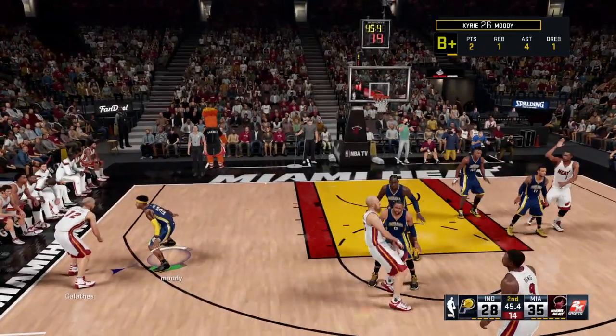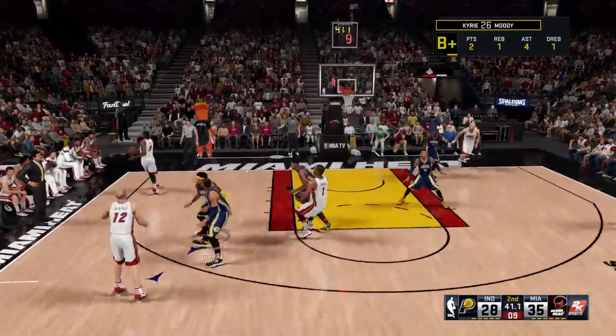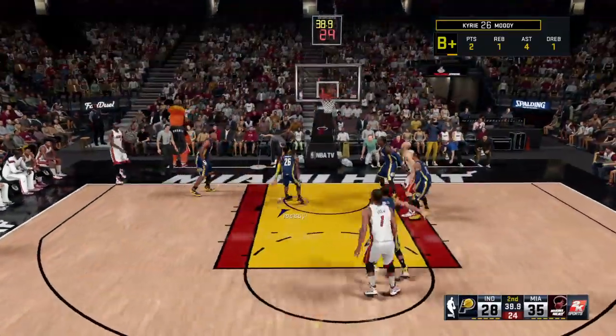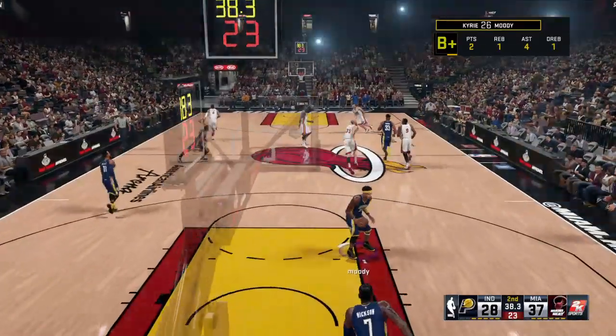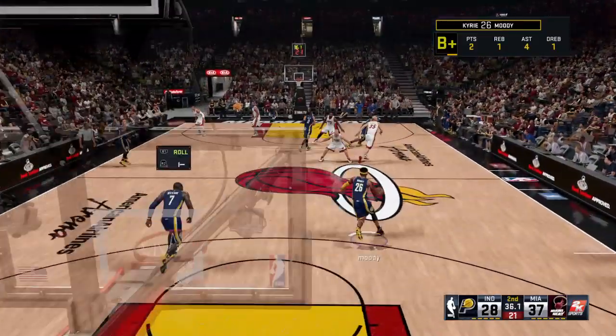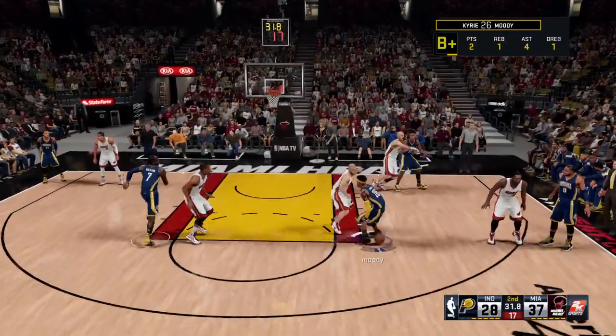46 seconds left in the first half of basketball. And it's Dang in the corner. Good. Great play by Calathis to set it up. That's 7 points for Luol Deng. I really like the fact that he's getting the touches he needs here after not scoring a single point in that first quarter.